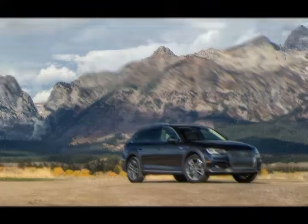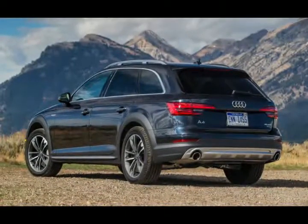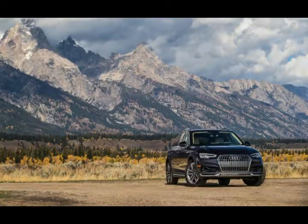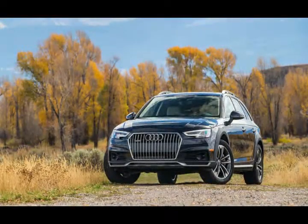The turbo four is solid, and the 7-speed S tronic gearbox is smooth. And with all-wheel drive, this thing is plenty capable. I actually wished for snow on my drive into the office. It's the right combination of sportiness and comfort. The wagon is my favorite variant of the A4. It offers a decent amount of space, though I didn't need to haul anything. But the Allroad is plenty capable.